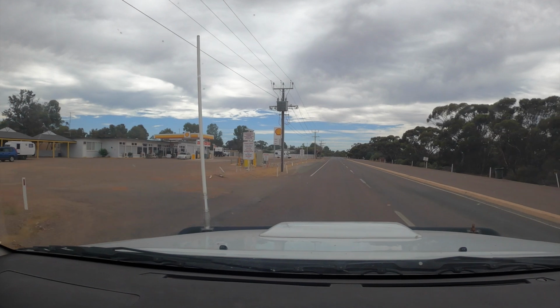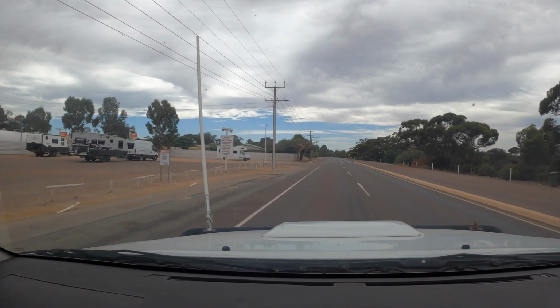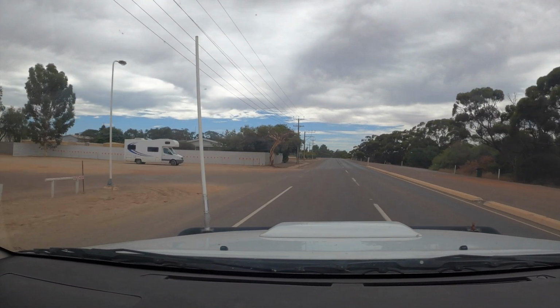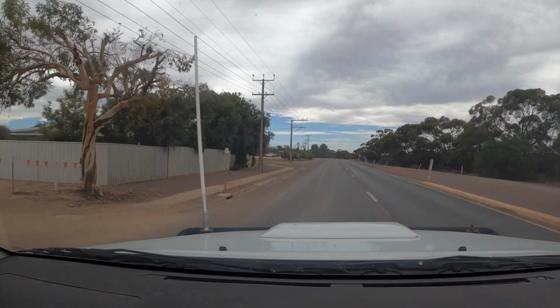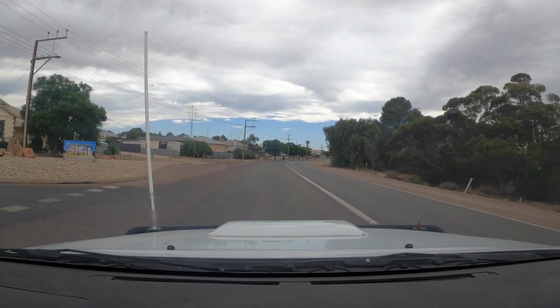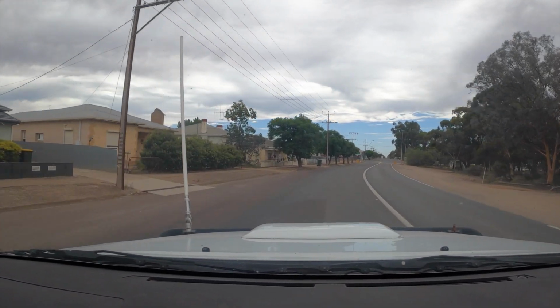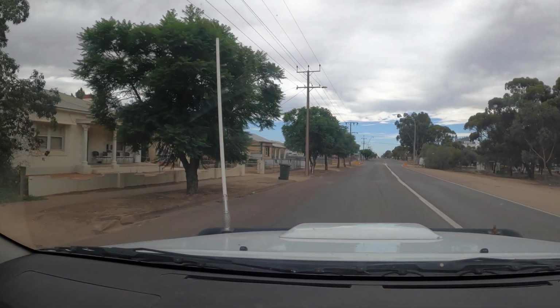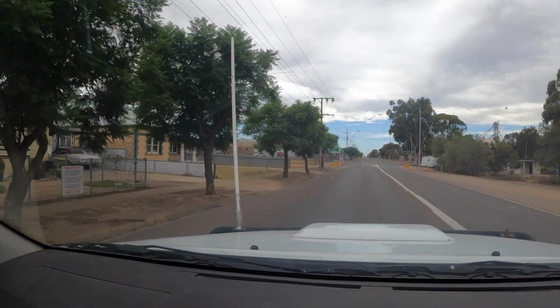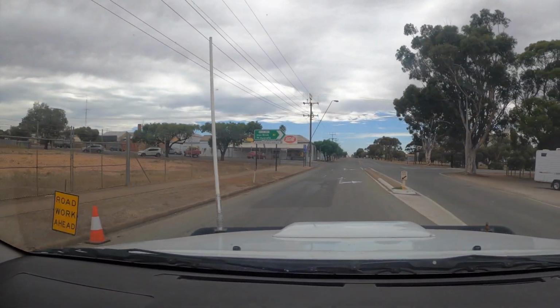Now this is displaying the price of fuel, $2.029 for diesel. It's probably better quality than the crap that I got at Norseman. Silo art. I was wondering where they were. They've painted the side of the silos, so I'll have a look. I didn't see any on the way here, so I thought, oh, maybe it's somewhere else in the Adelaide area.